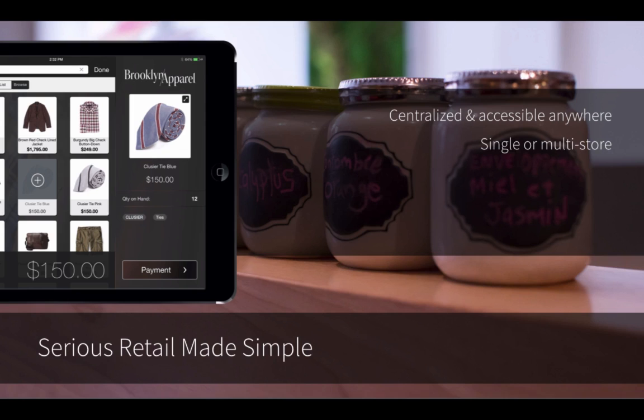Lightspeed Retail is great for a single store, but where we really shine is in a multi-store environment. We handle multi-store seamlessly because of the fact that all of the information is centralized. It makes it extremely easy to clock in, access your database, see reports, and create items.